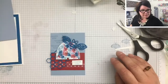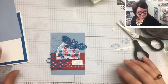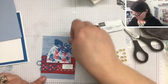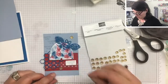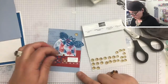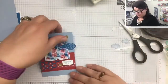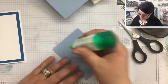Gilded gems. Gilded gold, whatever. Let's add one right here. I think that's all. Put one down here. It's too symmetrical there. Okay, and I think let's go with one here just to balance it out. What do you think? Crazy.